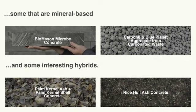There's also some really interesting things going on with mineral-based carbon storing materials, and I think there's going to be more action in this field as time goes on. But right now in the US, there's a company called Biomason, and they're making microbe concrete. They have developed a strain of microbes that they put into sand, and they feed the microbes, and the microbes excrete calcium carbonate that glues the sand together, and you have microbe-generated concrete or bricks, with all the same properties, but done at room temperature, no waste, no CO2 emissions, and again, that carbon that is now the calcium carbonate came from the atmosphere and is fixed in that form.